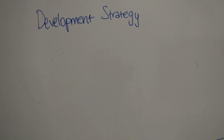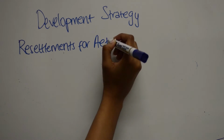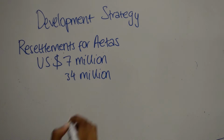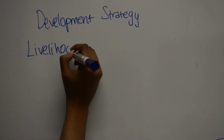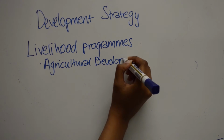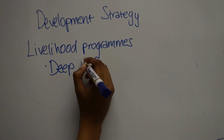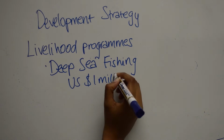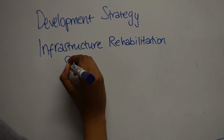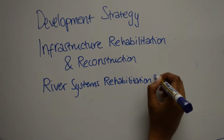It established programs for the following: resettlements for the Aeta Highlanders worth $7 million and resettlements for the Aeta Lowlanders worth $34 million. Livelihood programs focus on rebuilding agriculture and industry, for example the Agricultural Development Program worth $12 million and the Deep Sea Fishing Program worth $1 million. Infrastructure rehabilitation and reconstruction, for example the River Systems Rehabilitation and Improvement Project, worth $58 million.